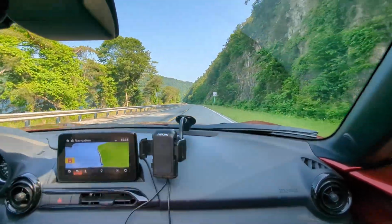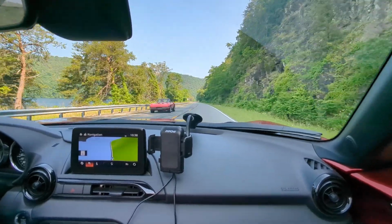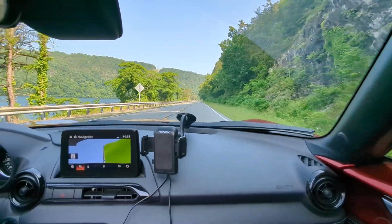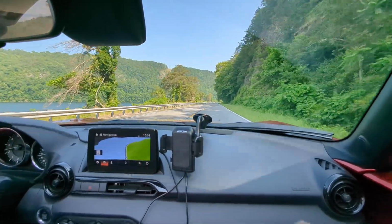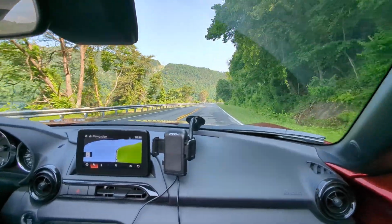There's a nice old I think 60s Corvette. Beautiful shape, look at that. I think it's 68, 69. Might be wrong about that. Somebody's gonna correct me in the comments, I'm sure.